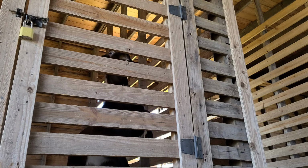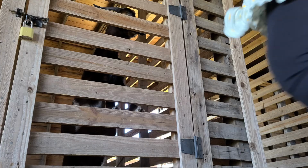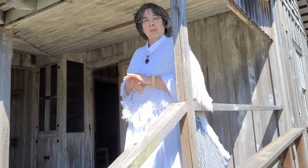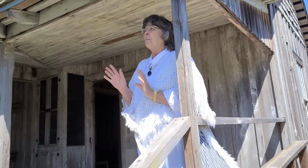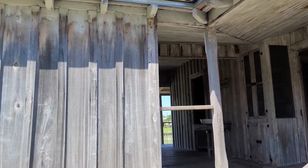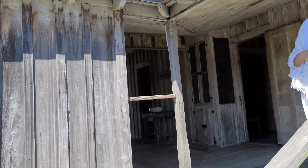Sweet. What's your name? Trying to think, 1892. Who are the Lanniers? The Lanniers were a prominent family. There were a lot of them that moved from Georgia down here. Ross Lannier is the one who eventually bought this house and lived in it.